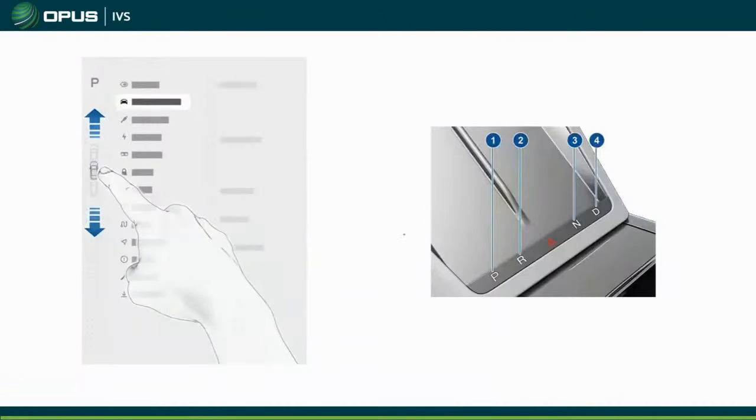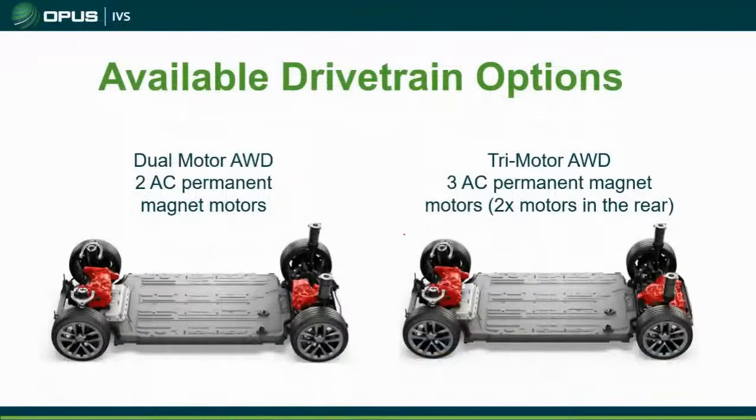So, drivetrain options for this guy. They gutted the rear-wheel drive. These cars either come dual motor all-wheel drive or tri-motor all-wheel drive. They took the permanent magnet idea and the design from the Model 3 and Y, and transferred it over to the new Palladiums. So the dual motor gets 2 AC permanent magnet motors, and the tri-motor gets 3, so they get 2 on the rear. Those are also carbon sleeved to make them handle the RPMs much better.